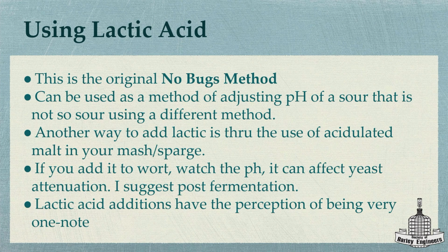But what I would say is that lactic acid is your friend, because you might have made a kettle sour and you only got it down to like 3.5, and you're like, it needs a little oomph. Then you use a little bit of lactic acid to do that. So it's good as a correction tool. I highly recommend that. I wouldn't say make it this way, but if you need another layer of complexity on something you already made, it's a really good tool to use lactic acid carefully, because a little goes a long way with lactic.